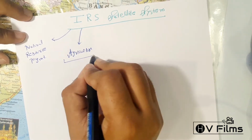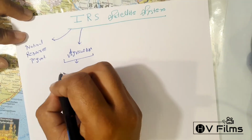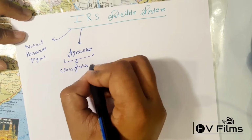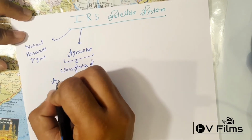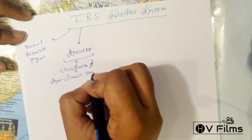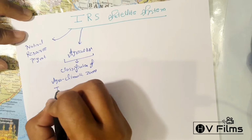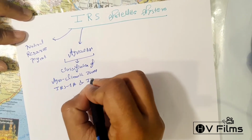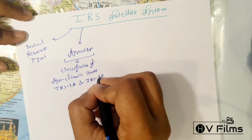So that was actually important in classification of agroclimatic zones. We generally use the IRS 1A and IRS 1B.